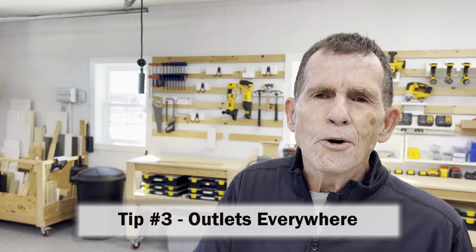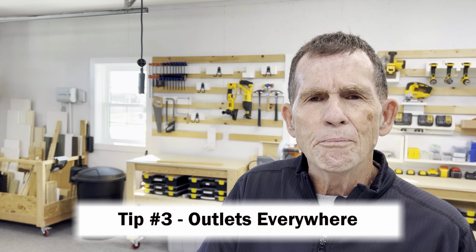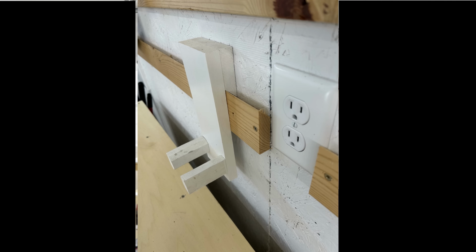Tip number 3, and next on the priority list, was outlets everywhere. Now, there are codes in different places about minimum distance between outlets, but believe me, put as many in as you can. And the other tip is to put them at chest height or workbench height. So when you have workbenches or other devices in your garage, it's easy to plug them in without having to move things to get out of the way.